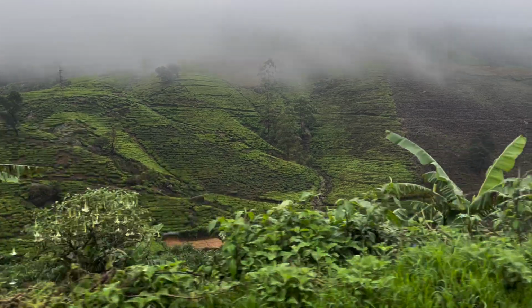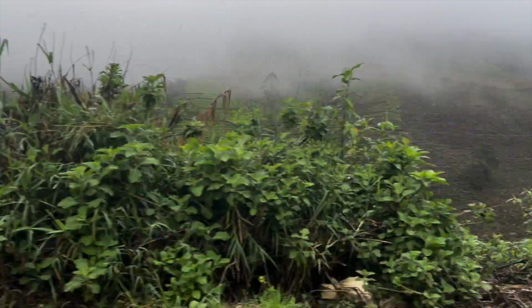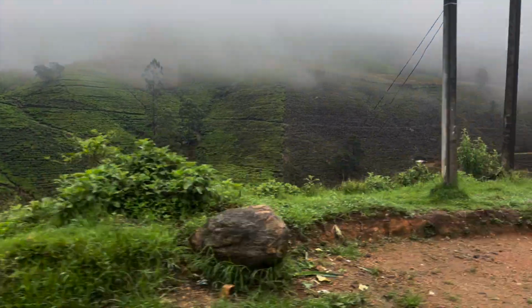After almost not getting the tuk-tuk started, we finally got moving and on the way to the waterfall. We were told the drive would take around an hour to get there, which honestly I didn't even mind because the views from the road were just so pretty.